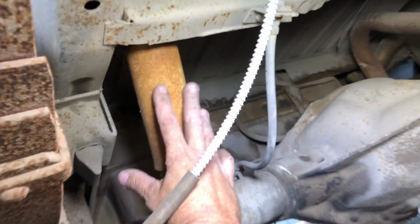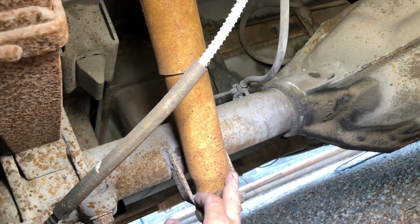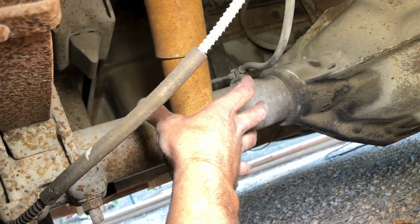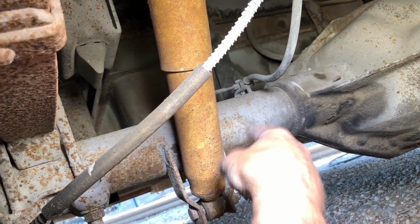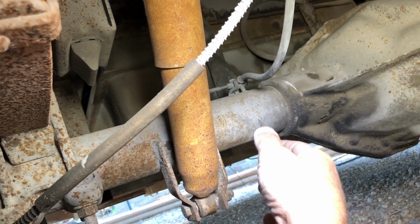Shocks. Important that they are in serviceable condition. Usually when they fail, underneath here will be covered in oil, and then dirt will be stuck to it, so it'll be filthy under here. Another way you can check it is to jump up and down on the bumper, jump off, and then make sure that the body isn't bouncing up and down still.